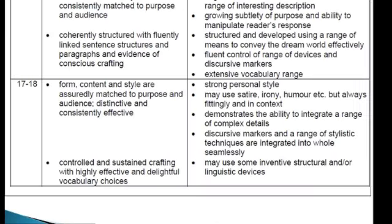If we nip back to our criteria, so you've got distinctive and, well, it turns out to be consistently effective. You've got controlled and sustained crafting. Where are these highly effective vocabulary choices? Where's the crafting? Well, I suppose you'd look up here, wouldn't you? In my dream world, I wouldn't have reached this impasse. That's just an effective piece of vocabulary.